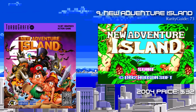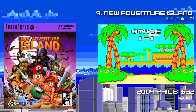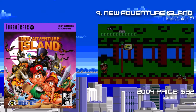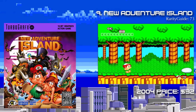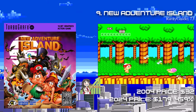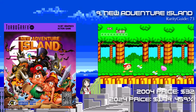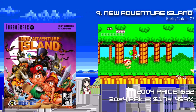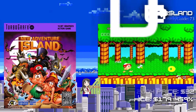This game is a rarity of 73, and it's a game that we saw on the Master System, some other places like that, but it's got kind of improved graphics for the TurboGrafx here. This game was $32 back in the day, but if you wanted a copy of New Adventure Island today, you'd have to spend $179, which is a 459% increase in value.